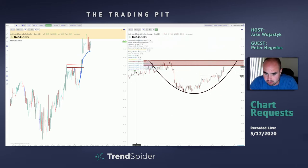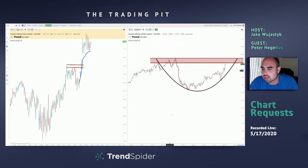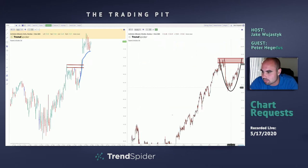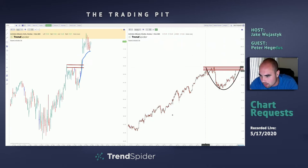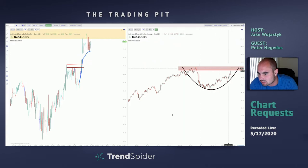If we turn off this anchor view app here, this is forming. It's not going to be exactly the same as NVIDIA, but it's got the same type of setup. You've got this big move up, got this big base forming, and then you've got this resistance above.